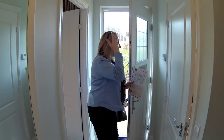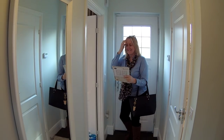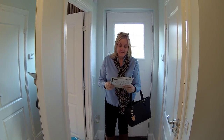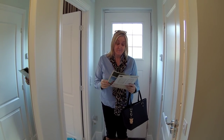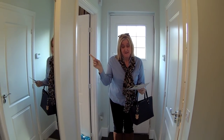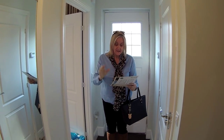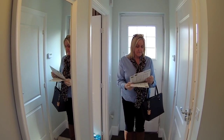Hello, welcome to Redrow Homes at Amington Links, in Tamworth in Staffordshire, and we've got a Lifestyle Warwick. This is definitely the lifestyle. It's a two-bed house, so it would have been a three, but it's a two. The whole point of a lifestyle is to provide an ensuite in each room.